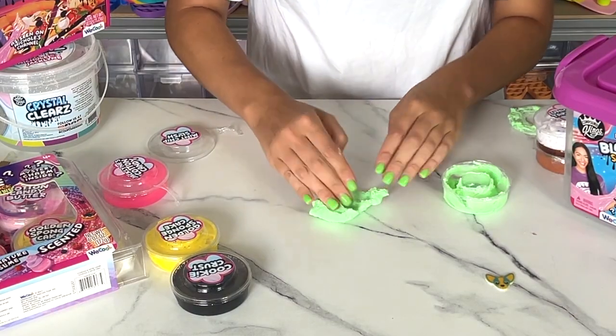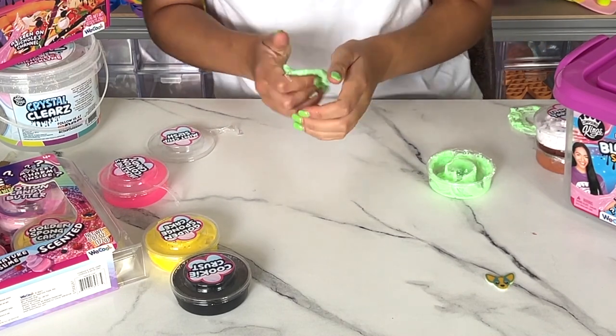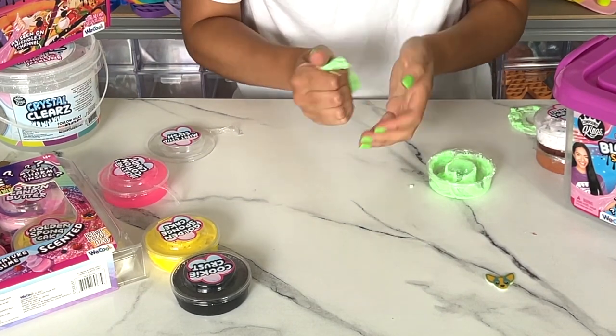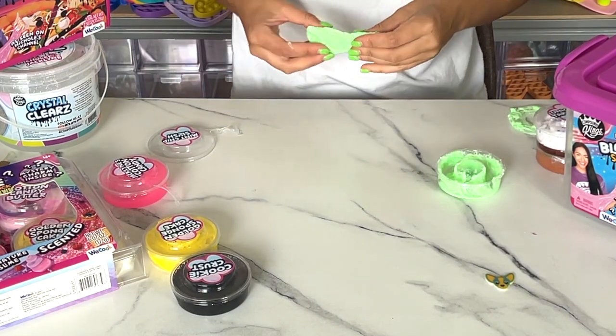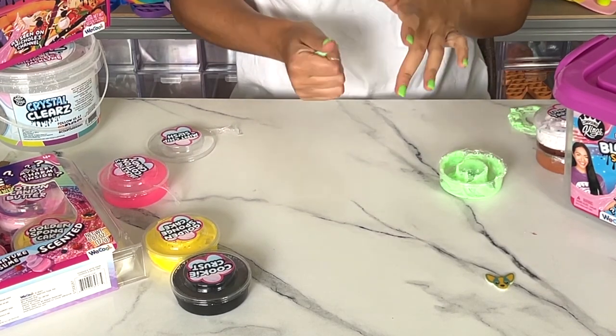Ooh, look at that. This one smells so good too. This one almost smells very similar to the Unicorn Tart Slush, but it has obviously a little bit of something else. It has that minty scent in there. Oh my gosh, you guys. Also, I really wish this one was in the Target.